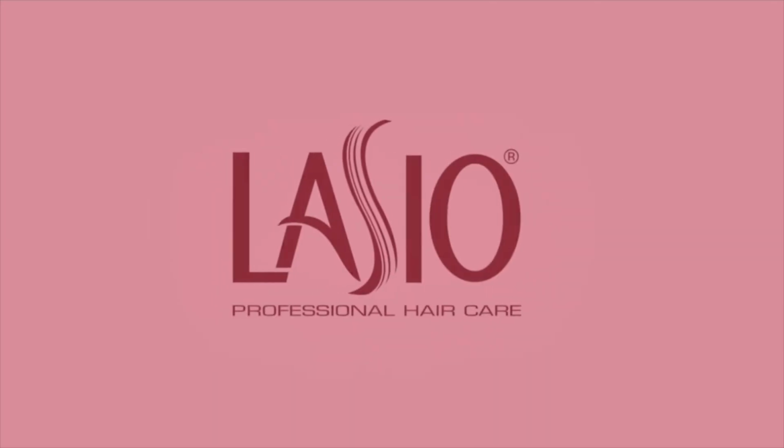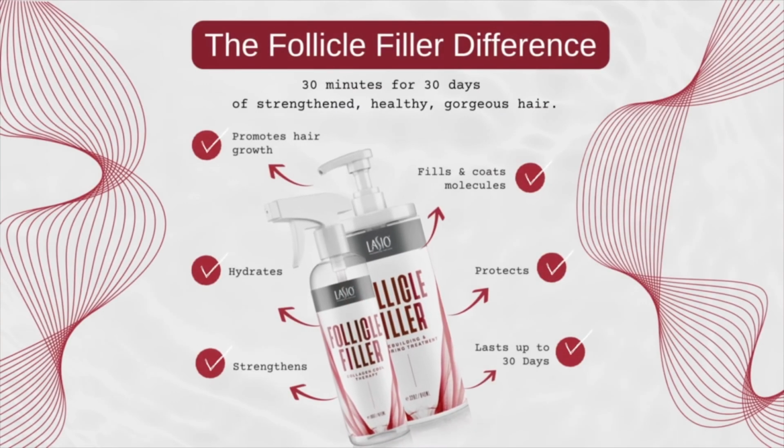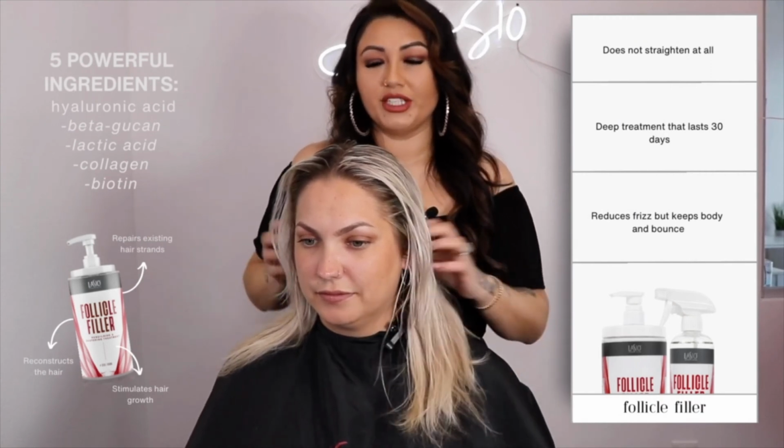I'm an educator with Lasio, and today we're going to be talking about follicle filler and all the things that it's going to do for our hair. We recently colored it, and as you can see, the bleach has damaged it a little bit, so we're going to mend those ends right back up with follicle filler and bring the luster and shine back to it.